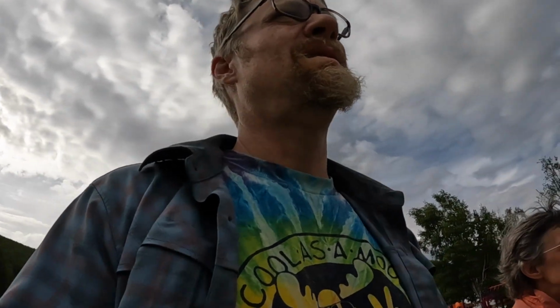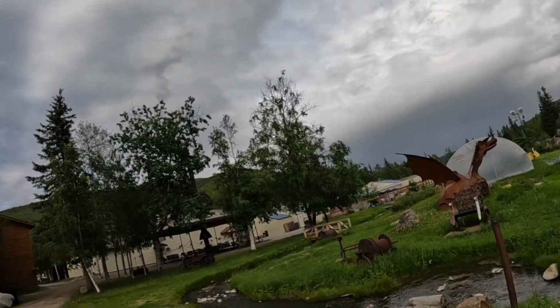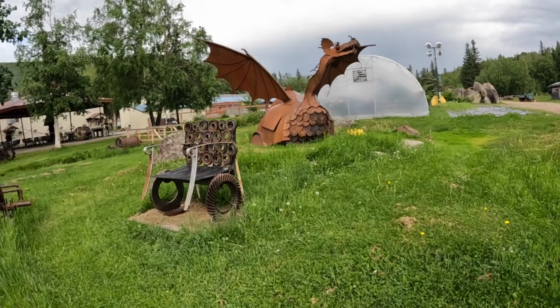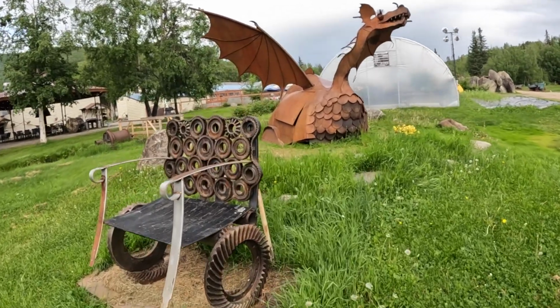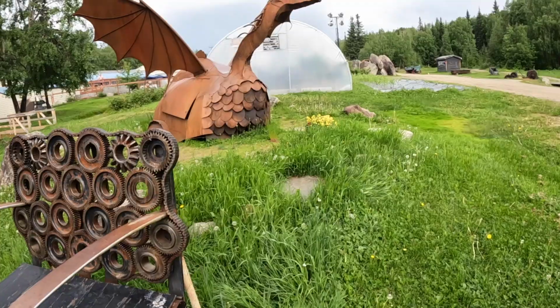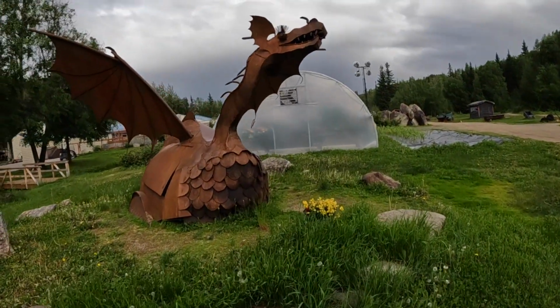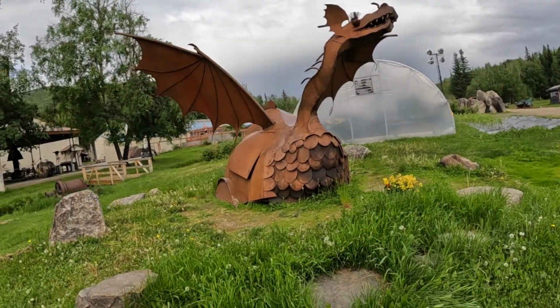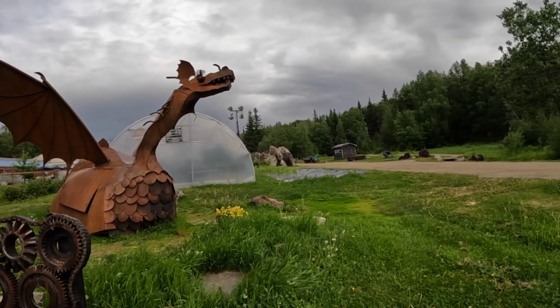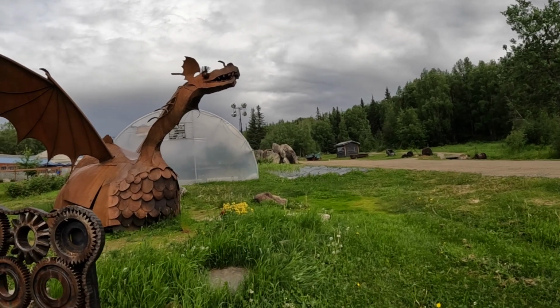And yeah, good enough. Check out this gear chair. Probably old mining equipment they just found around here. I don't know how comfortable that is, but got the dragon. Oh, that's bronze or brass? Probably bronze. It looks bronzy. Yep, it does. A lot of them are steel, though.